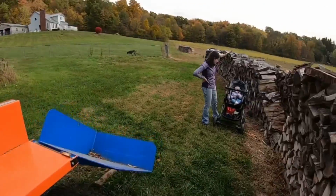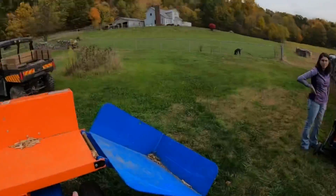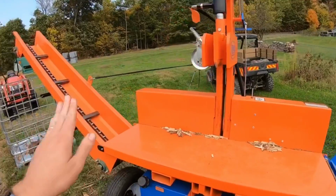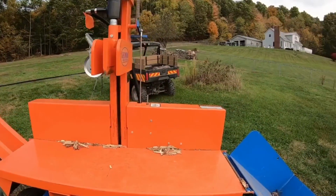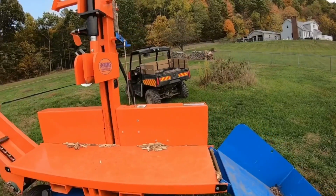I'm gonna have Lana here helping me pull them from the stacks, loading them there. I'll split them, the conveyor will load them into the basket, and then we'll take the basket up to the garage and demonstrate that Brute Force firewood bundler for you.